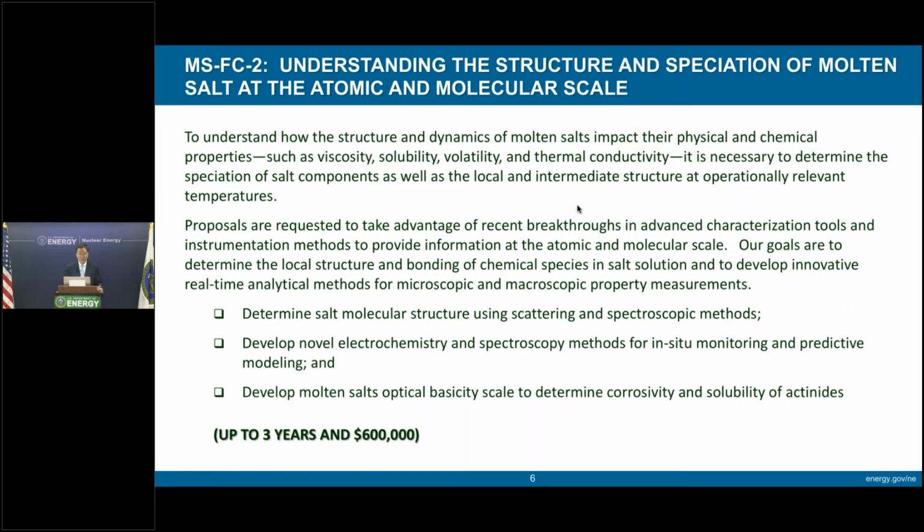The last topic I'm going to cover today is MS-FC-2, understanding the structure and speciation of molten salt in the atomic and the molecular scale. So we want to understand how the structure and dynamic of molten salt impact their physical and chemical properties. Basically, we seek specifically using advanced characterization tool and instrumentation method to provide information at the atomic and the molecular scale.